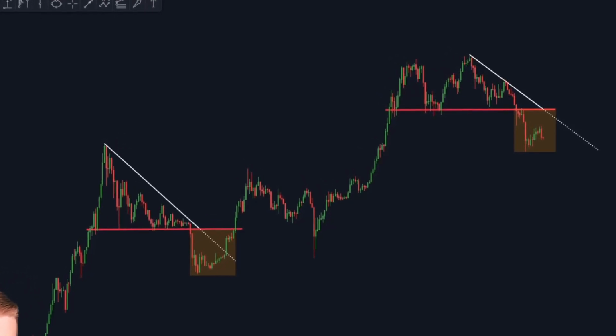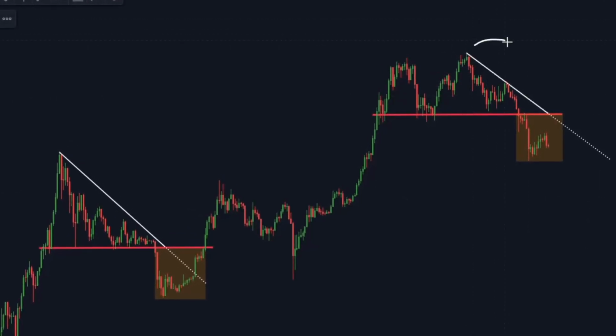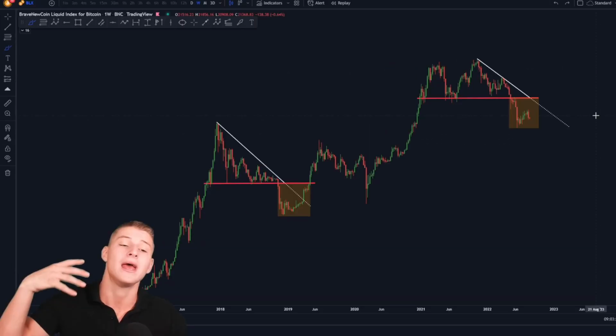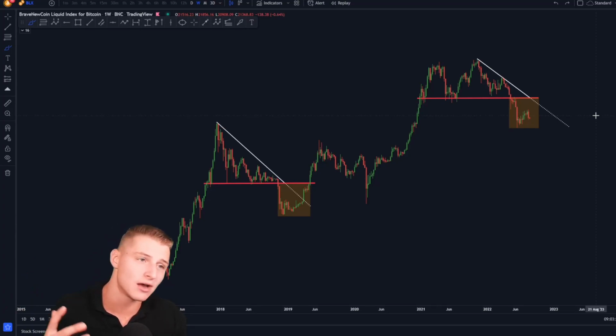So still, I am dollar cost averaging further in the market, and of course, as soon as we see this downward sloping resistance line getting broken, that will be our signal that the bear market is officially over. But so far we have not seen that yet. We still have to wait for that.